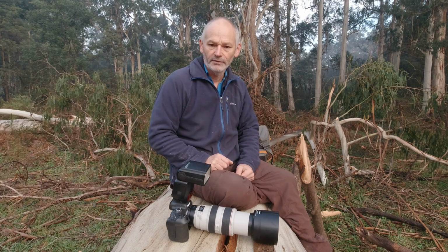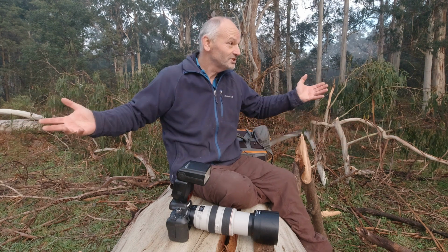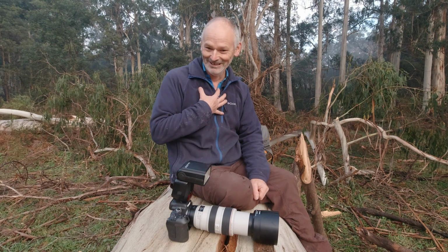The roads are blocked in every direction, with trees down and power lines down, and that goes right through the whole Dandenong Ranges area. There's just devastation everywhere. Now, even though we've had tons of trees come down in the reserve, my nesting boxes managed to survive. So thank goodness for that for me anyway.